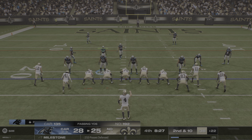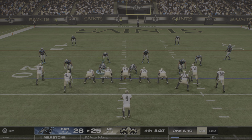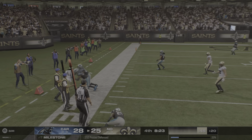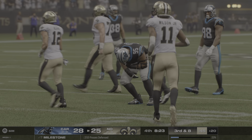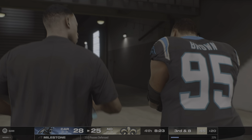Couldn't connect on first. It's second down. Back to the air, Carr. Completed to his running back. After that play, we see some concern from their guys on the field. And now we know why. One of their best players was hurt on the play and is getting worked on.